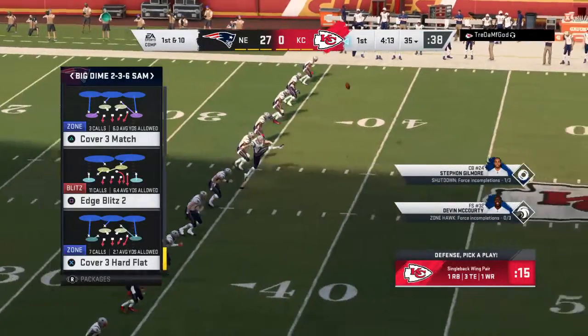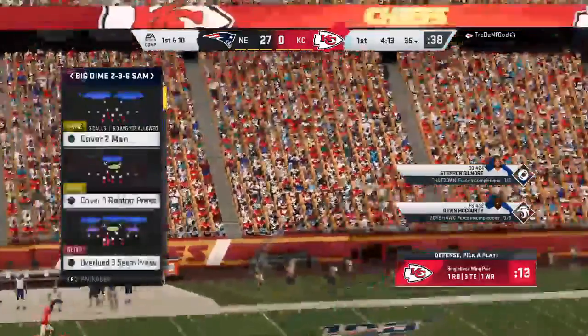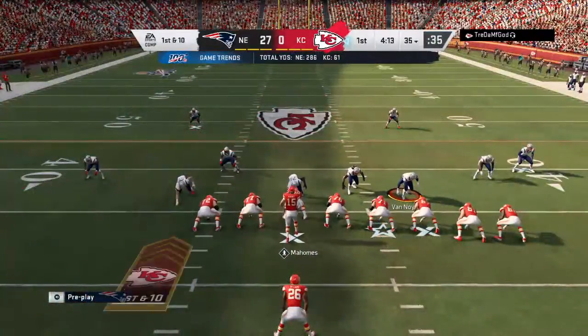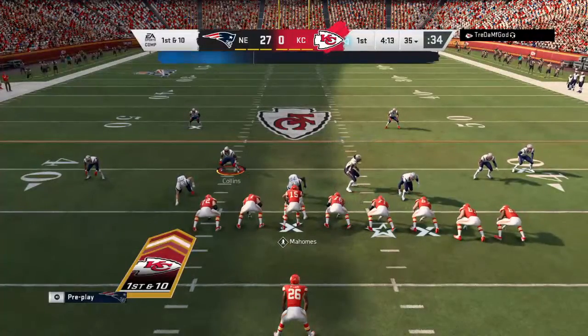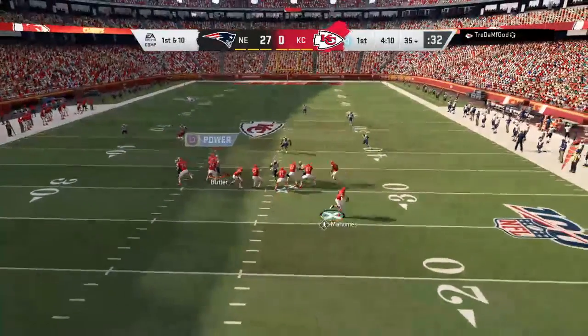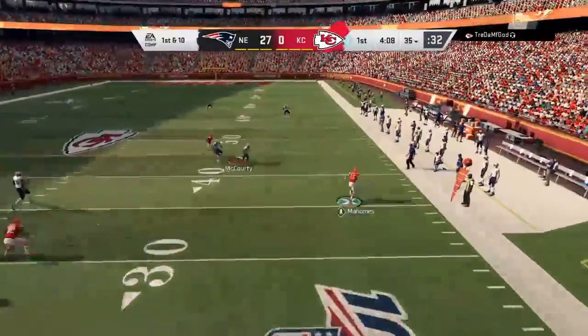The Chiefs take over 1st and 10 at their own 35-yard line. The KC offense out of the huddle, ready for their next drive. Typically down to the first half, I might say, oh, you at least need a field goal out of this drive, but they're down to the point where they need a touchdown, don't they?